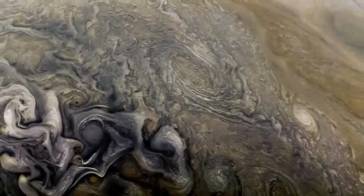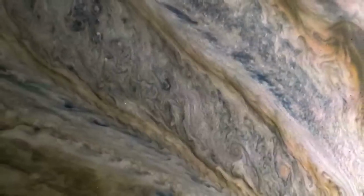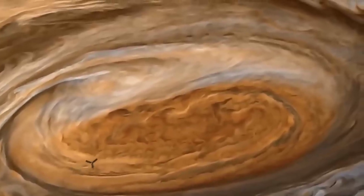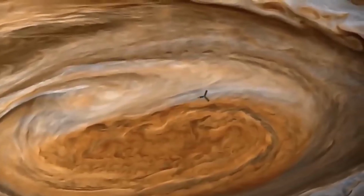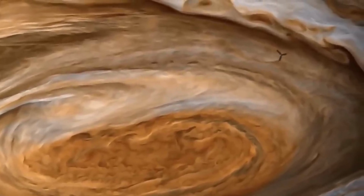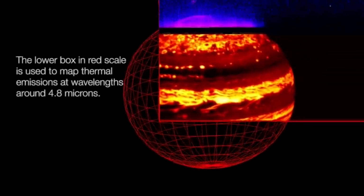The data collected by the probe during several flybys reveal a possible clue. Ammonia gas in the atmosphere moves up and down in remarkable alignment with the observed jet streams. The data also show that the belts and zones undergo a transition at approximately 65 kilometers below Jupiter's water clouds. At shallow depths, Jupiter's belts are brighter in microwave light than the neighboring zones.